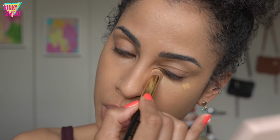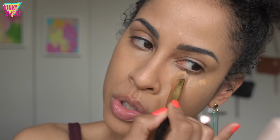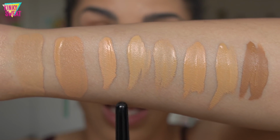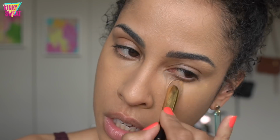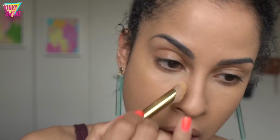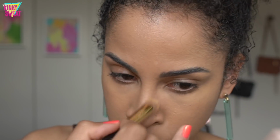I really do. I'm really happy with LM12, although it looked like it was going to do a lot. I think when you use it sparingly and blend it out well, it's going to leave behind the right amount of coverage and provide a little bit of correcting also. All right, this is how the skin is looking. I'm very happy with the shades that I chose, so yay.